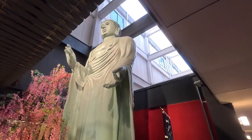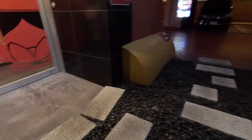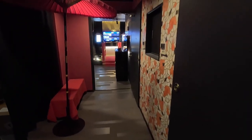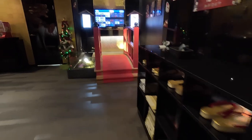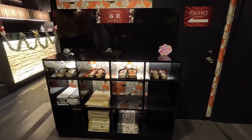The Buddha is standing at the entrance of the hotel. I have already checked in. The room would be locked, so I asked the staff to leave it unlocked for a while and let me go to the public area of the hotel to take some pictures. Here are clogs and yukatas that can be borrowed for free.